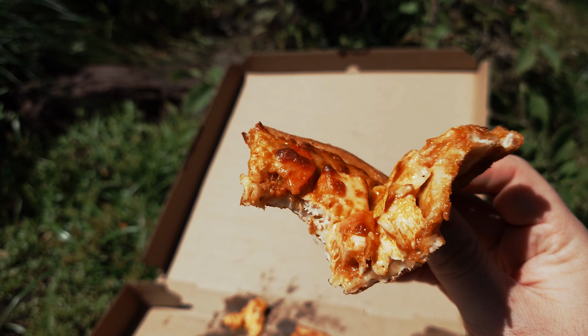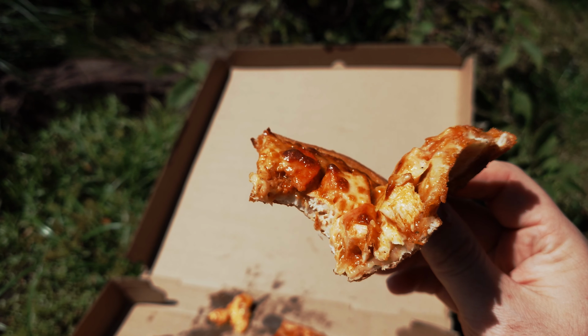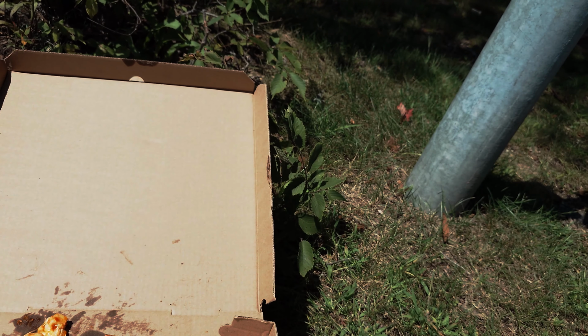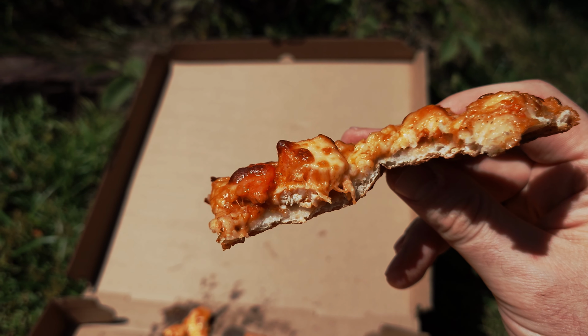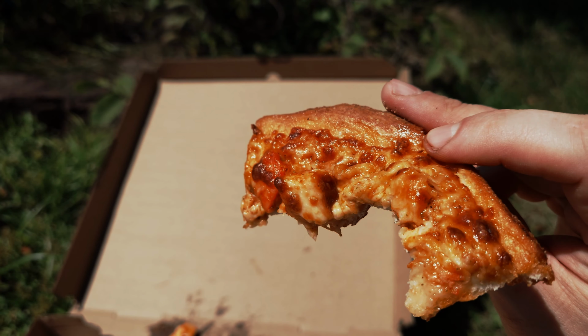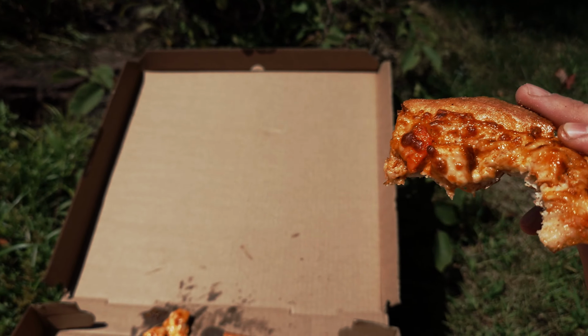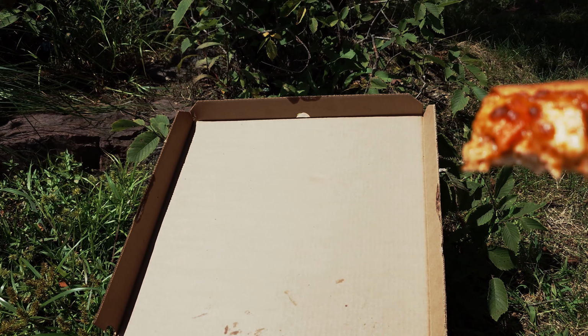I said, it was just a quick tasting. They're just perfect. The chicken's perfect. The spiciness is perfect. Even the crust is good.